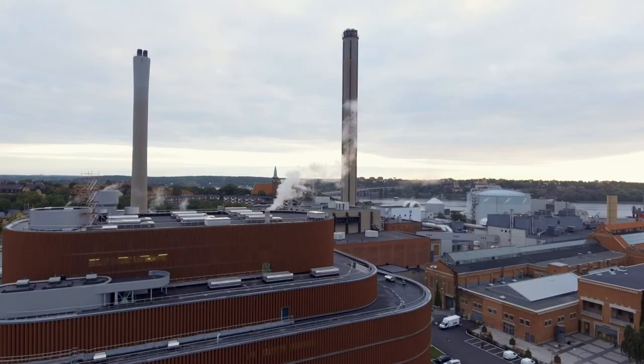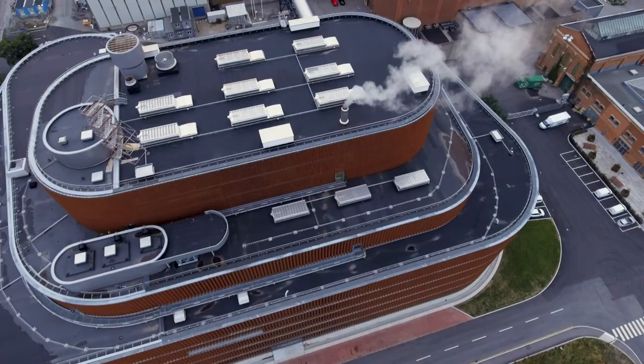When designing the project, the environmental issue was very important. The facility itself replaces an old coal plant with biofuel, so that in itself reduces the carbon dioxide footprint. But there were also other aspects of environment.